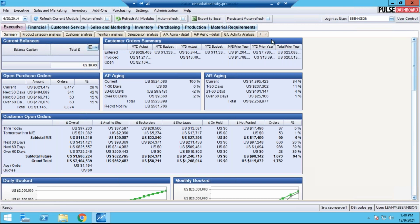So the way, like I said, the software is laid out is that when you come into the software, you have all of these various modules at the top. And inside each module, you would have what we call a tab. And a tab is like a set of reports. You can set these up and customize them any way you want, whatever information you decide you want on a specific tab, or however you want the reports laid out.